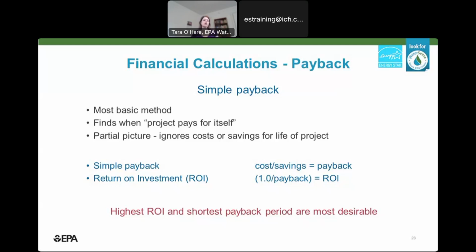So it's just basically the costs divided by the savings, and then that gives you the payback, and then 1 divided by the payback is the return on investment. So in this case, the one that has the highest return on investment or the shortest payback period is most desirable. So again, this is the most basic calculation that you can do for it.